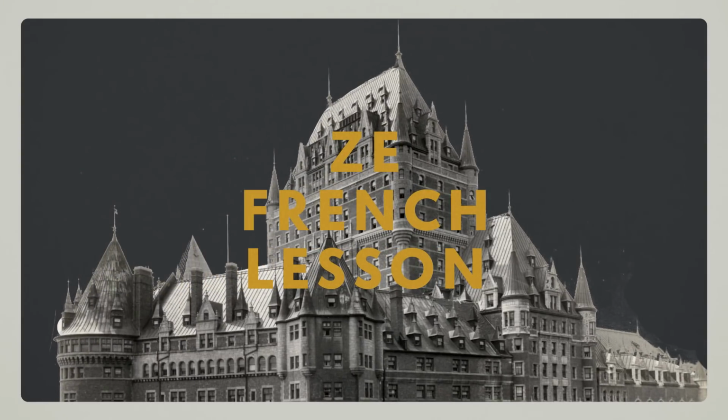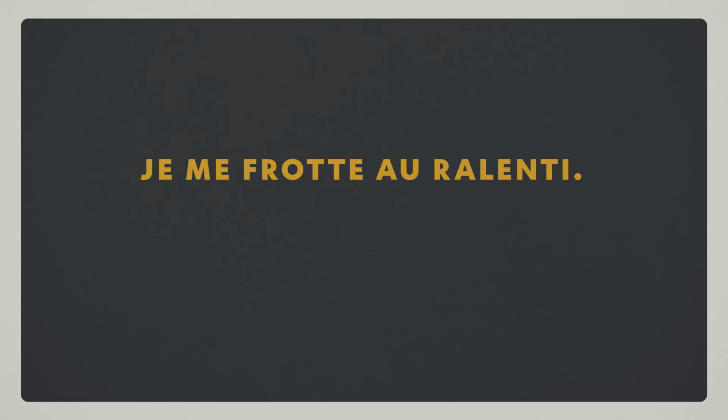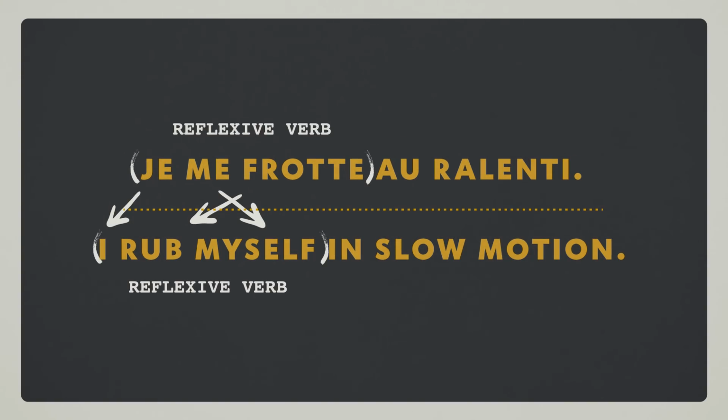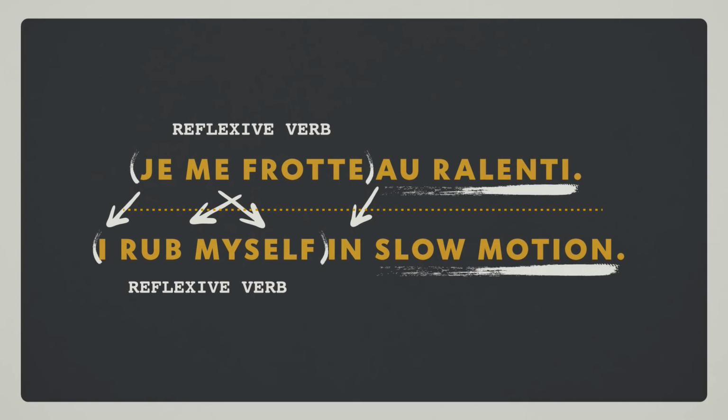French lesson number 43. Je me frotte au ralenti. I rub myself in slow motion. Je is for I. Me is for myself. And frotte is for rub. This is a reflexive verb. Obviously. Au is for in. And ralenti is for slow motion.